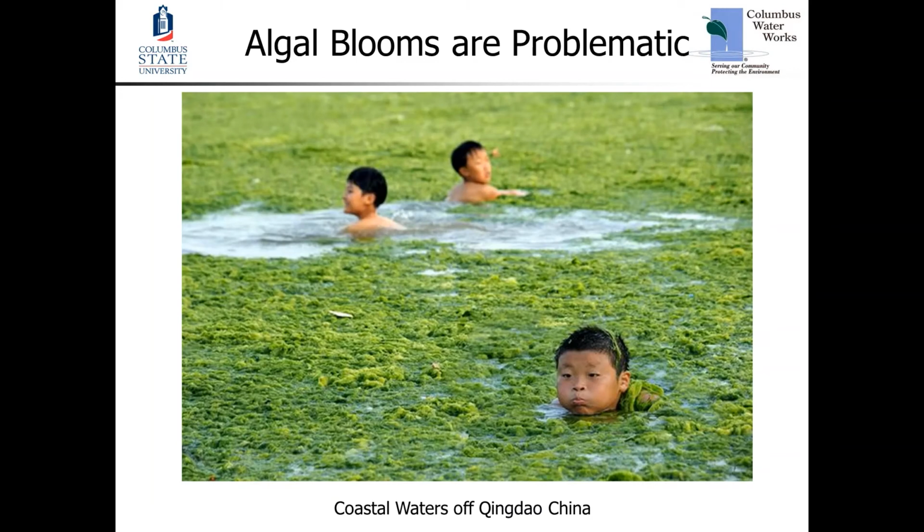Algal blooms are a problem. They're occurring more frequently. In a minute, I'll show you that it's a pretty widespread problem, but these algae are either single-celled organisms or multicellular organisms, and they can become extremely prolific at certain times under certain conditions. As you can see here, these boys wading through shallow waters that are absolutely covered in filamentous algae.